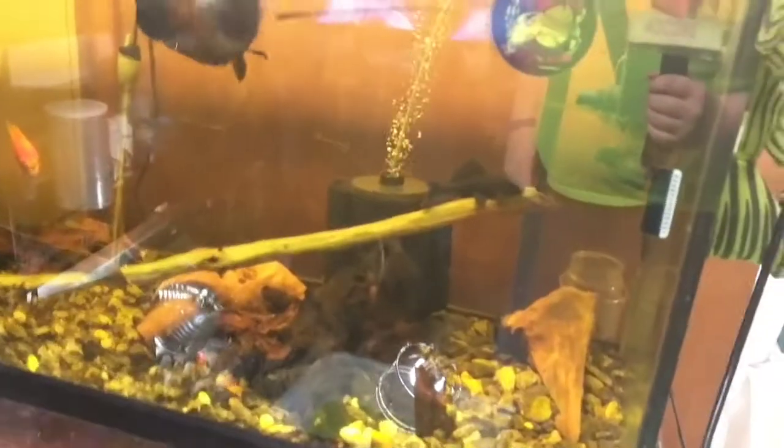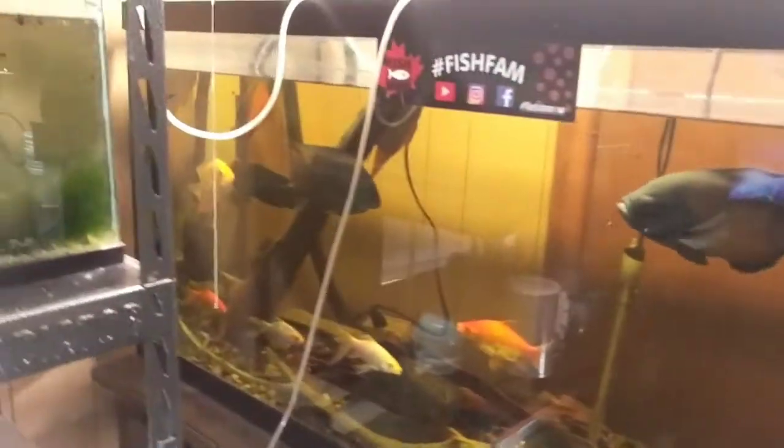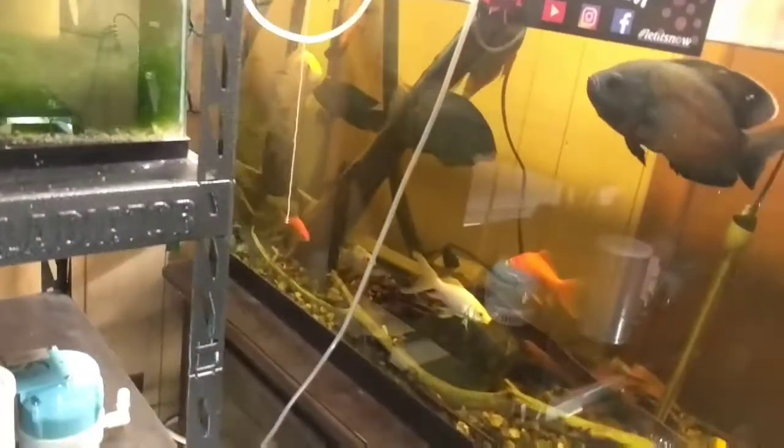For filtration, I got a Fluval FX4 plus this 125 gallon per hour sponge filter, or whatever, it's rated for 125 gallon, plus all this, you know, the Mopani driftwood and all that helps with beneficial bacteria. So that's that tank, guys.